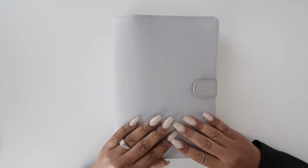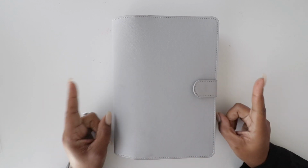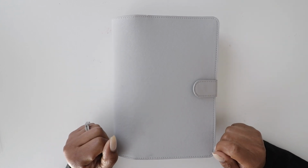So here is a detailed guide on how to map out the perfect daily schedule in your planner. And I'm also going to include some examples to inspire your planning process. So let's get into it.